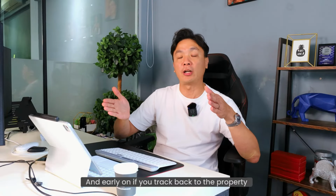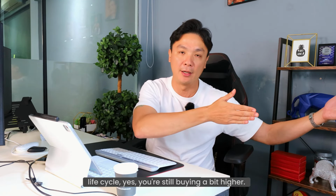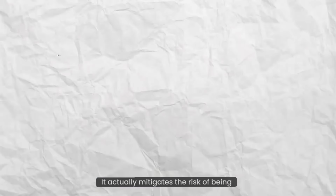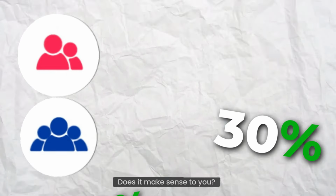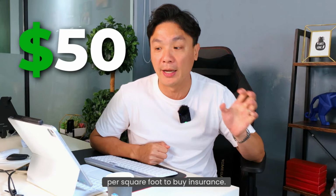And earlier on, if you track back to the property life cycle, yes, you're still buying a bit higher. However, with a $50 per square foot premium, it actually mitigates the risk of being the second owner, whereby you are paying the first owner a 20% profit. Does it make sense to you? That means you're paying an additional $50 per square foot to buy insurance.